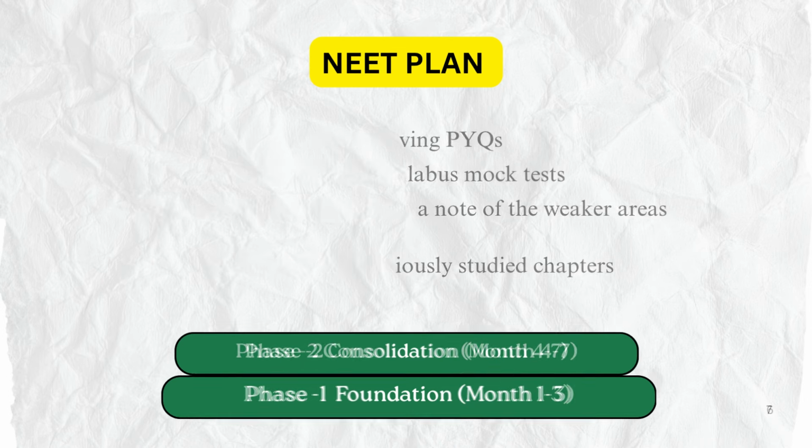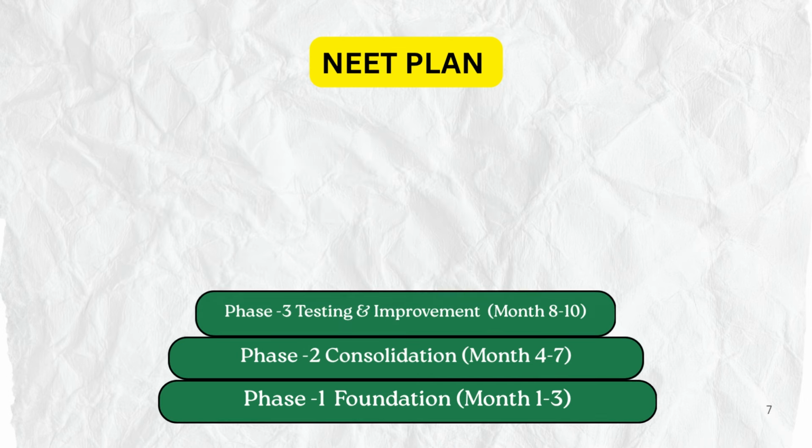Coming to phase 3, that is your testing and improvement phase from month 8 to 10. Here you have to start with giving one mock test every week. Okay, so in the last phase we were doing once a month, now we are doing once a week. We have to analyze performance not only on the basis of marks, but also assess time management, your mistakes, and any silly errors that you make even when you know the topic.